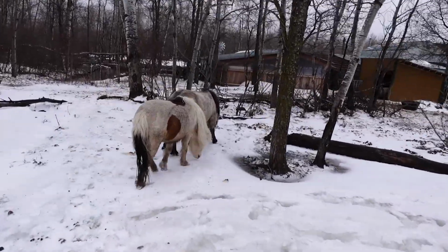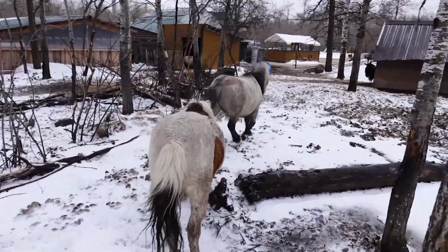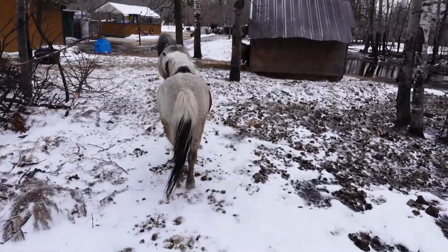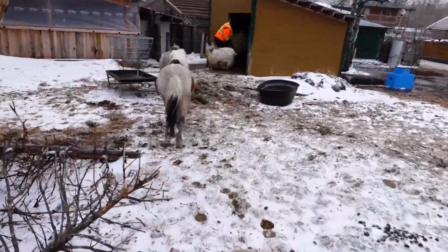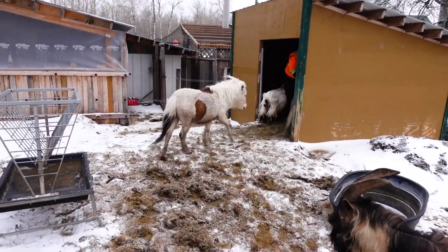So if you don't know, Levi, the one in the front, is the dad to Meadow here in the back. So Meadow was born here on the farm. We had a couple ponies come in, and one of them was pregnant. So we had 3 of them. Levi came in with a couple girls.